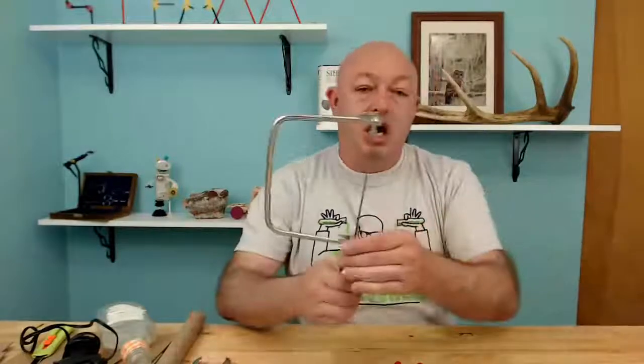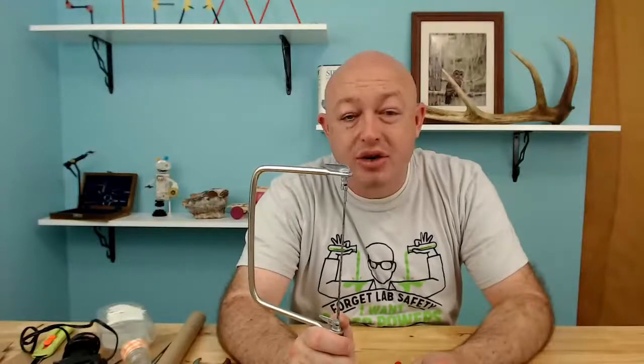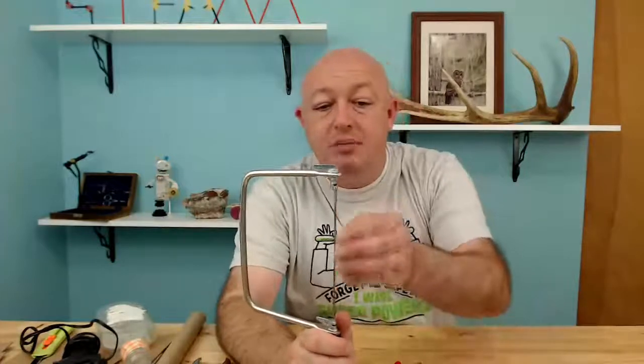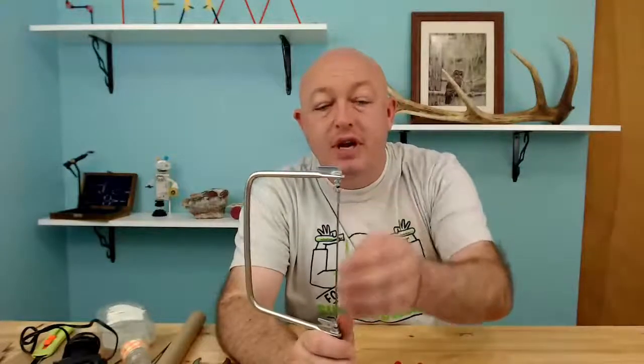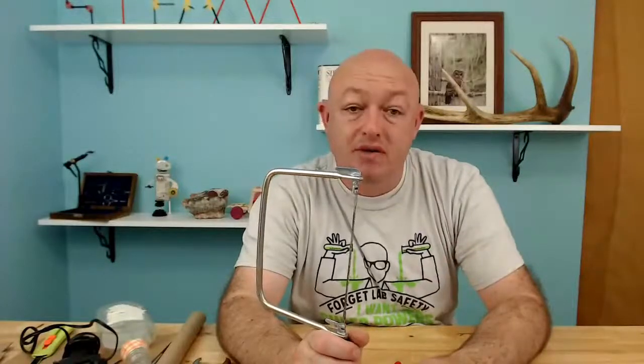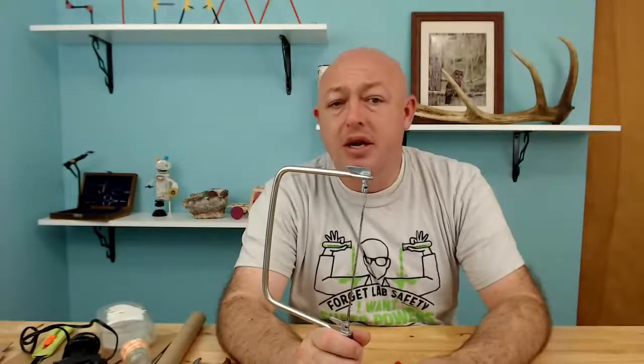And another thing is the saw. You can cut craft sticks, wood, all sorts of stuff with this. But once again, like the Exacto knife, it is something that can be dangerous, although generally they have small enough teeth that you can rub your fingers on them and not do too much damage unless you're really trying to hurt yourself. But once again, parental supervision is recommended.